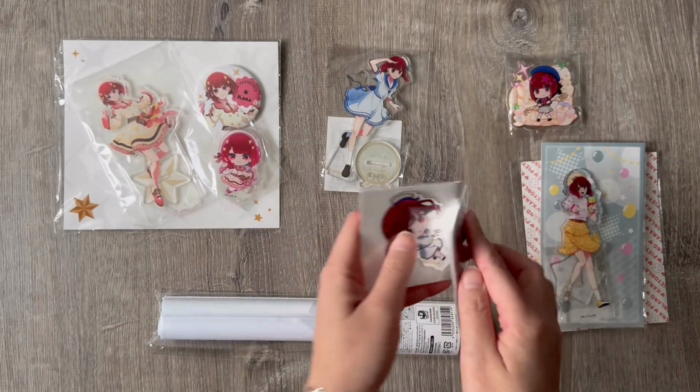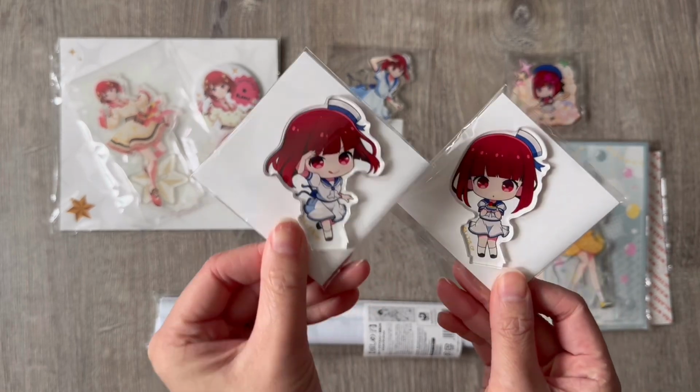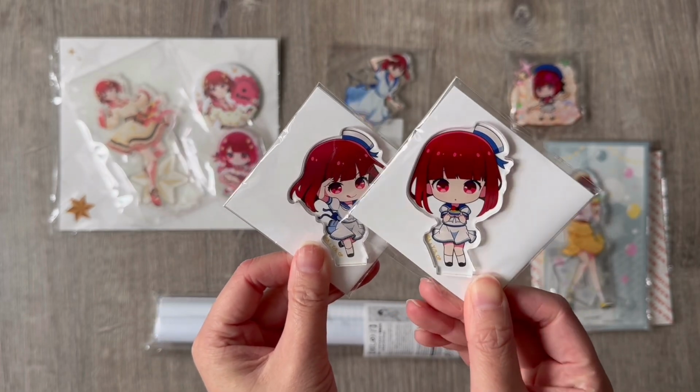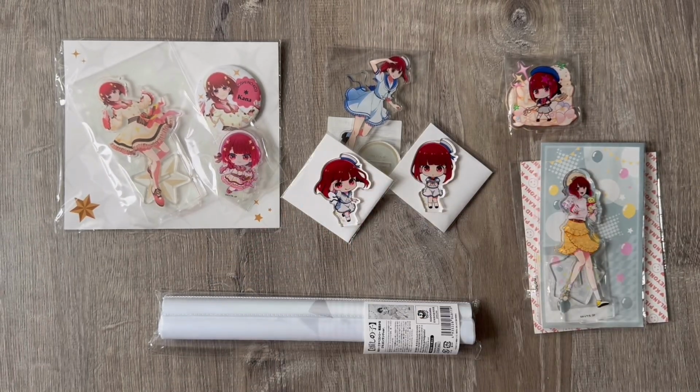And then I also got the chibi versions of the acrylic standee, and there were 2 designs. So yeah, there's one where her hand's looking out, and then there's one where she's just posing. But I bought both of them, and they're just really, really adorable. So that is the other item.